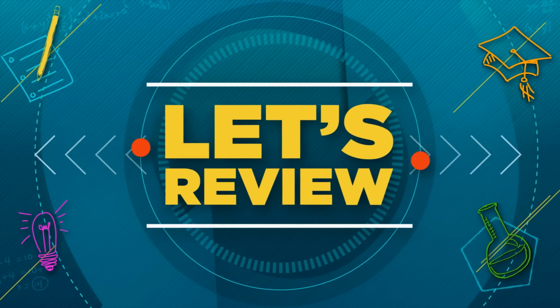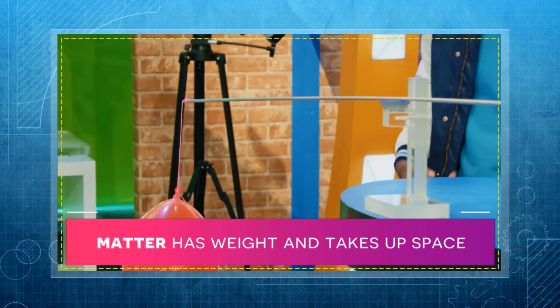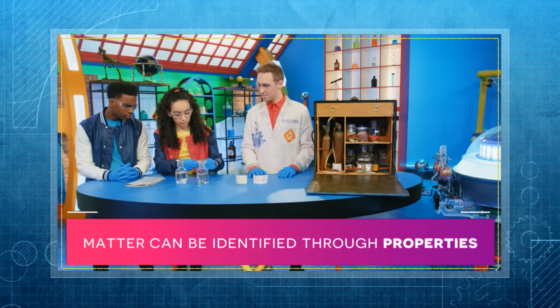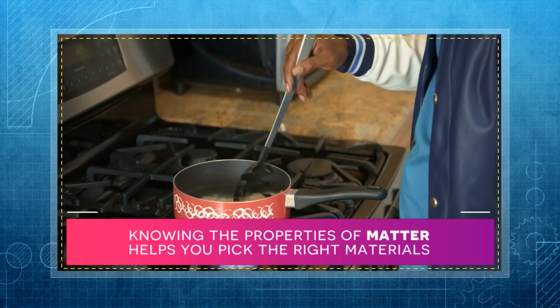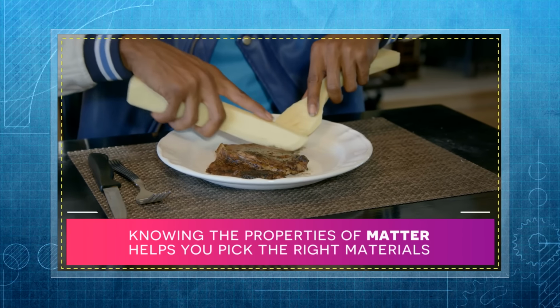Now, let's review. Matter is a substance that has weight and takes up space. Matter can be identified through its properties like magnetism, density, or solubility. Engineers need to know the properties of matter so they can use the right materials for the job.